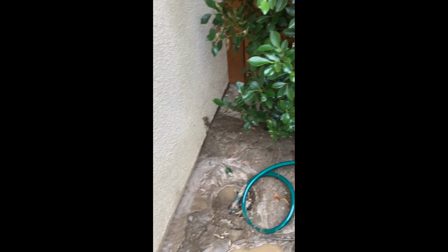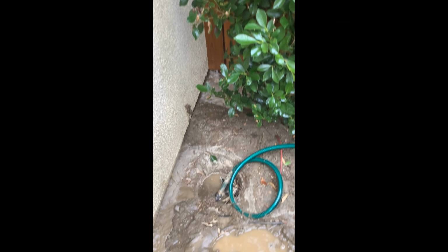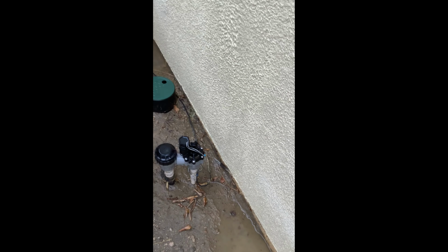The problem is that water is permeating or percolating through the fence into the patio area. So not only doesn't it drain out of the patio area into the swale in the alley, but in fact the opposite is also happening, with water, storm runoff in the alley percolating through the gravel into this trench.